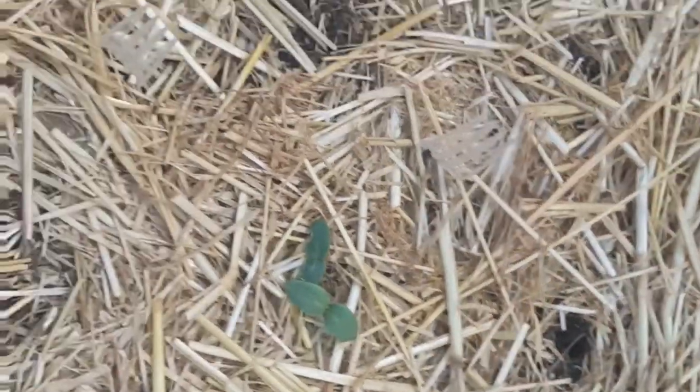So, yeah, I'm going to yank these out. These don't look good at all. I'm just going to say goodbye. Goodbye. And these are going to go away. No point in trying to bring these back. When I just tried to pull that one out, the head came off. Oh, look, another one too, right there. Sweet. Anyway, I'm going to water. It's going to be really, really hot today. It's already 95.